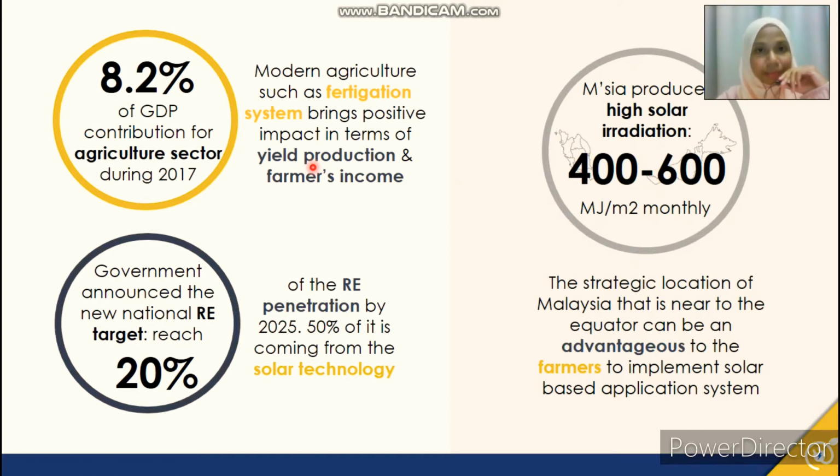Upgrading the fertigation system can also be done along with renewable resources such as solar energy. Lately the government has announced a new national renewable energy target, which is to reach 20% renewable energy penetration by the year 2025, and 50% of it is coming from solar technology.